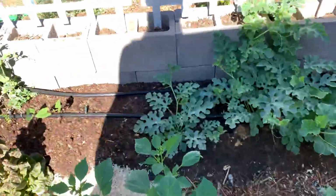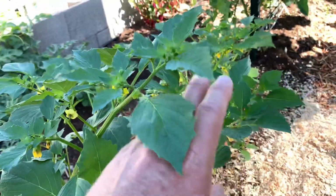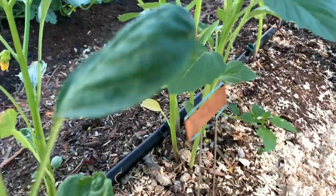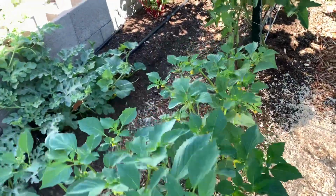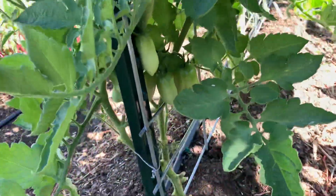And these tomatillos, they're really going crazy here. I think they really like the morning shade and then the afternoon sun. So yeah, those are the tomatillos. So we've got quite a few different plants there. We planted those from seed. We've got some tomatoes here.